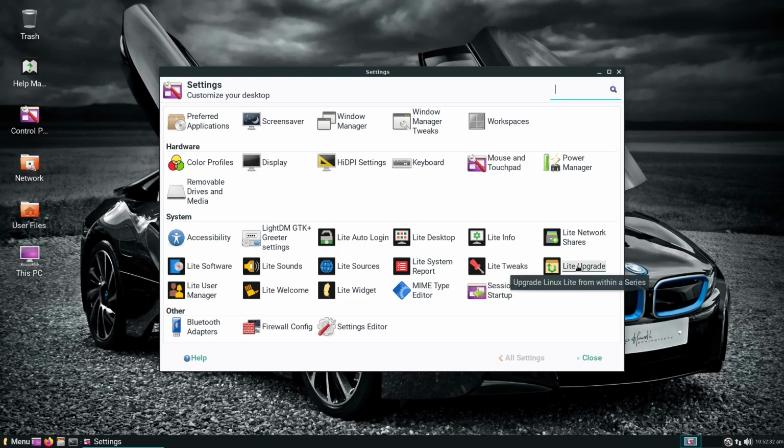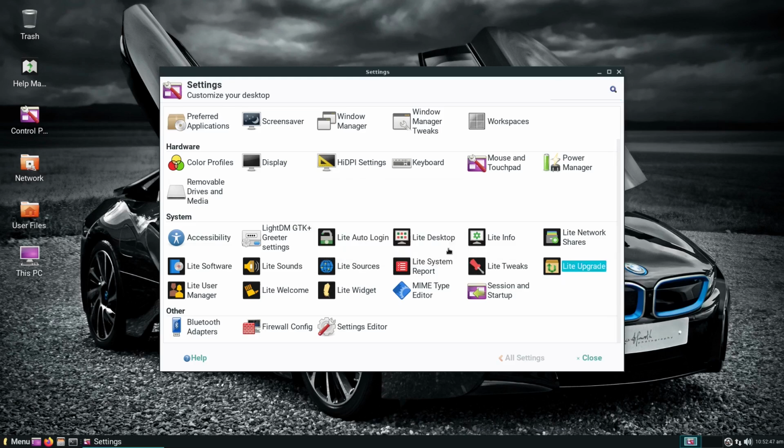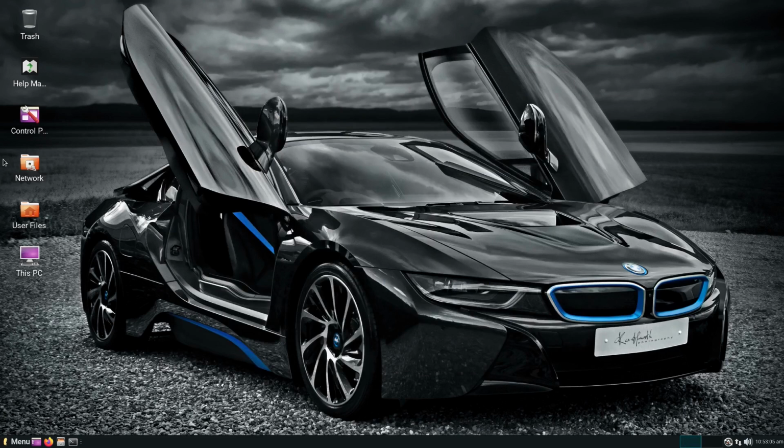So that means you can click on the menu, go to System, and I started to say Sessions, System. And you can click Lite Upgrade, and you're already at the latest release. That will upgrade your system to the latest release. Very nice. Lite User Manager, Lite Welcome, that's the welcome screen. Lite Widget, Session, and Startup. You got Bluetooth adapters, firewall configuration, and Settings Editor. All right, so very nice control panel.